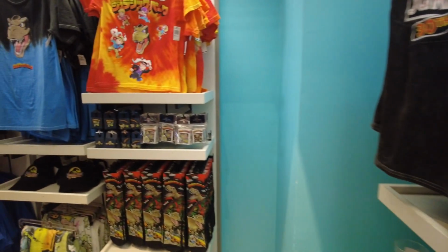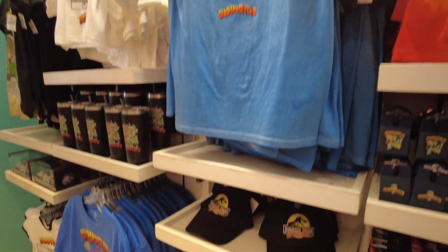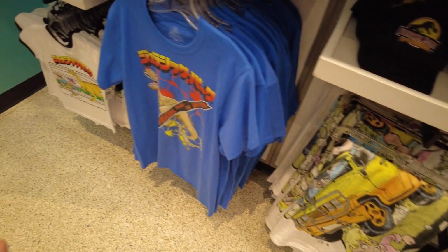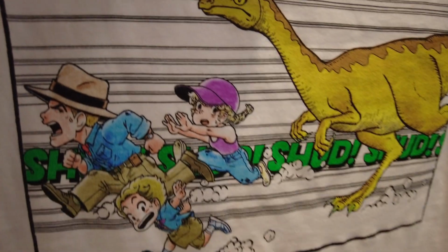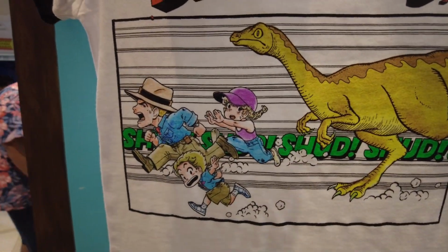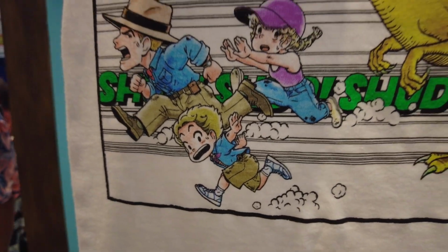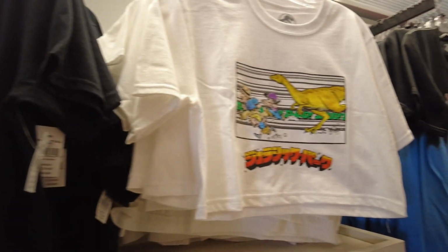What's really unique is this whole wall of Japanese merchandise, which is very strange. I don't know if this is recreation merch from when the film originally came out, but it's all very anime inspired. Look at this kid shirt. They're running from the Gallimimus. He's doing a little anime run. I don't understand this merch. It's super cute, but why?